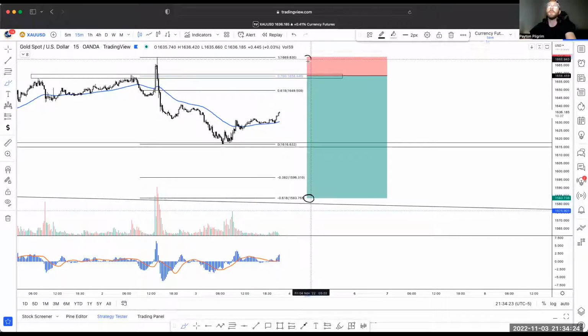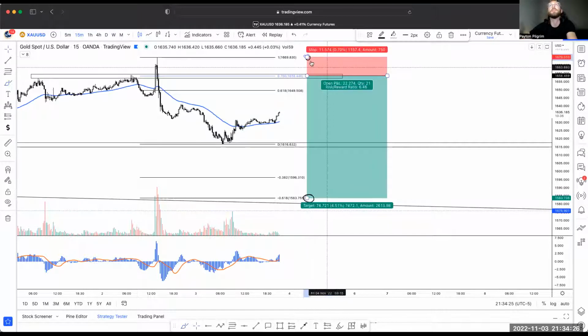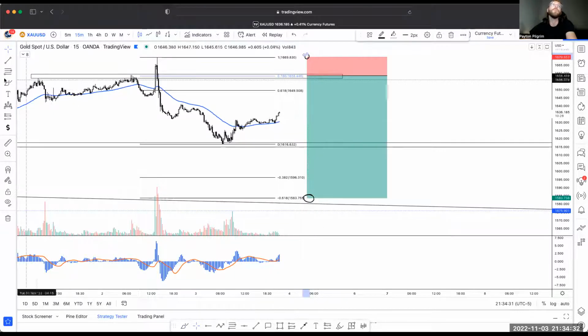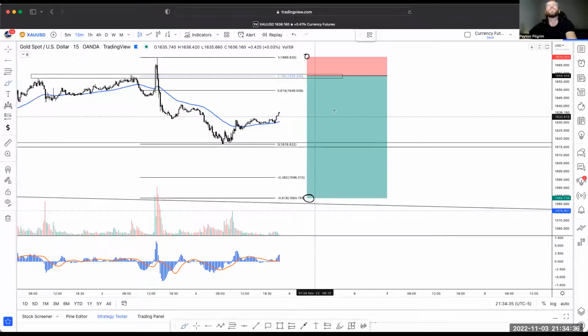TP1 is right here, and your stop loss is right here, and you're risking 1 to make 6.5. If I'm unsure, what I always like to do is take half off when the market goes to 1 to 2.